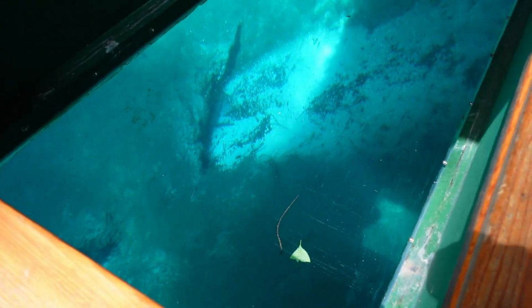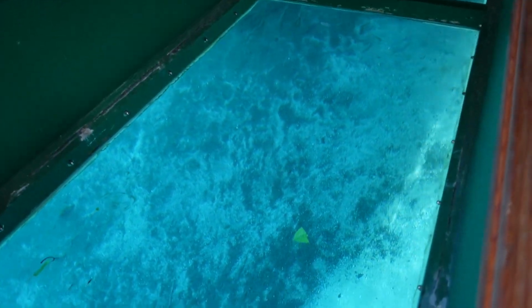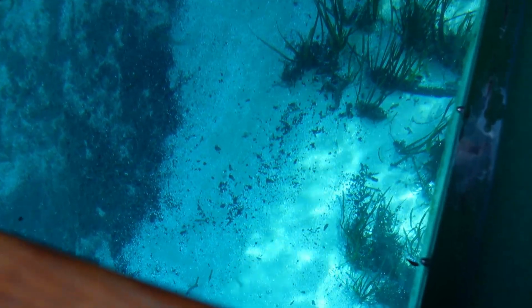Right here, the water's flowing out. Now, coming up underneath the boat now, up in the front, you're going to see bunches. We call this Florida snowstorm. If you look down there, you're going to see some snowflakes coming up out of the ground. Anybody see any snowflakes yet? Yeah. All right.